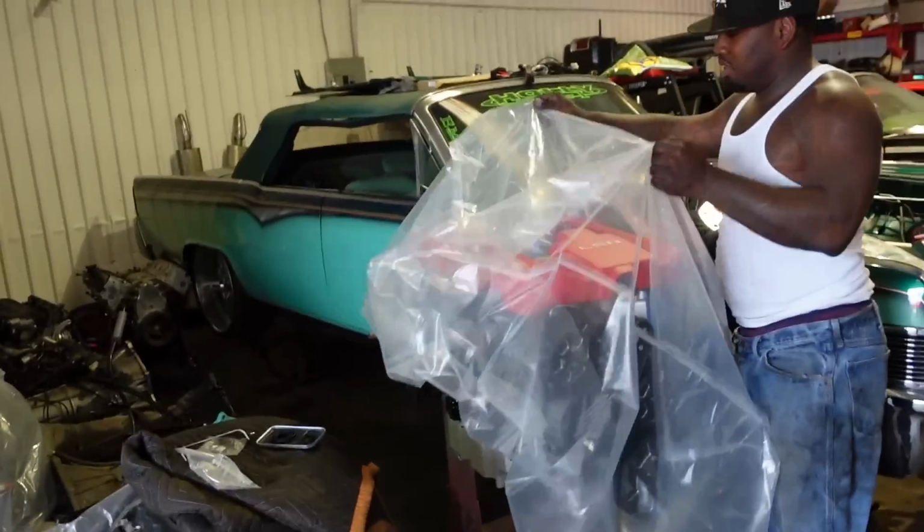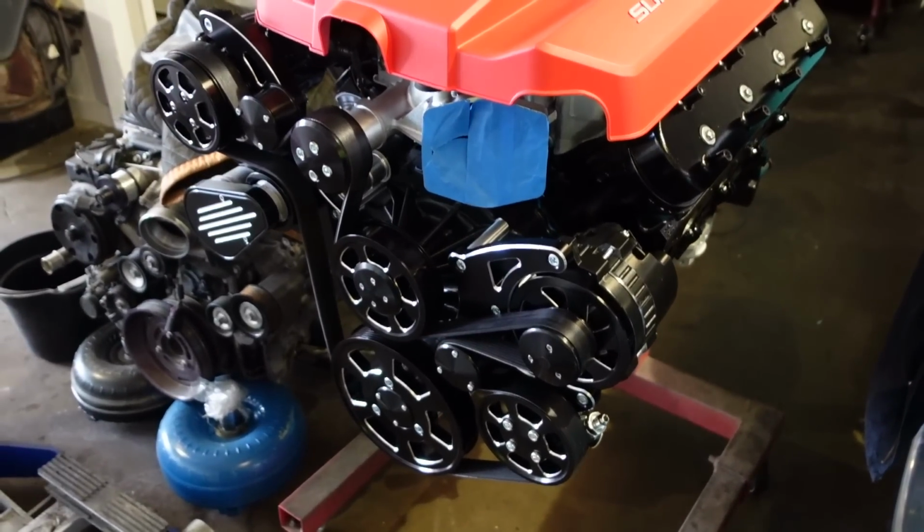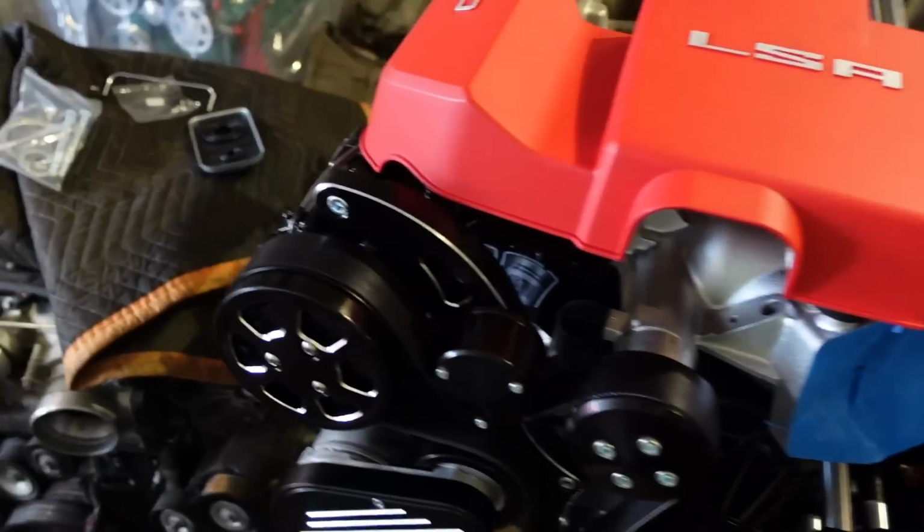Let's see what we got here. Oh my God, that's how we coming? Everything brand new. Ooh. Well, y'all see it here, man. This is the actual motor that's going in the Monte Carlo. Literally everything is new.